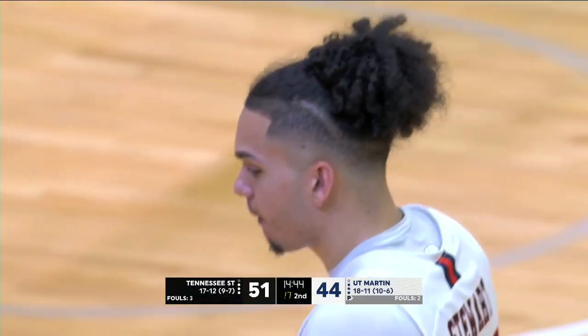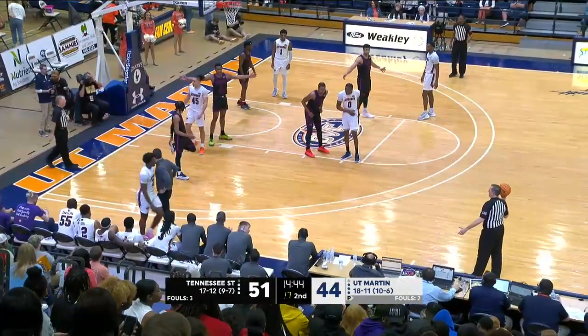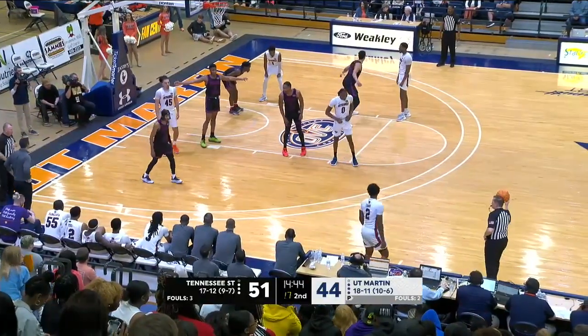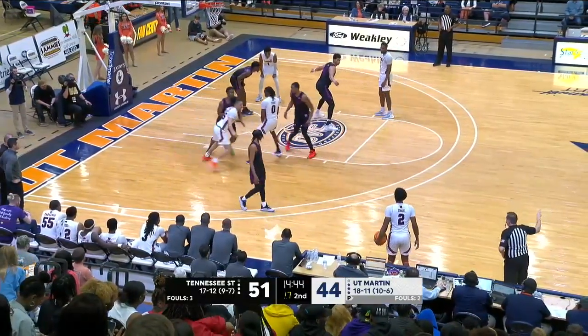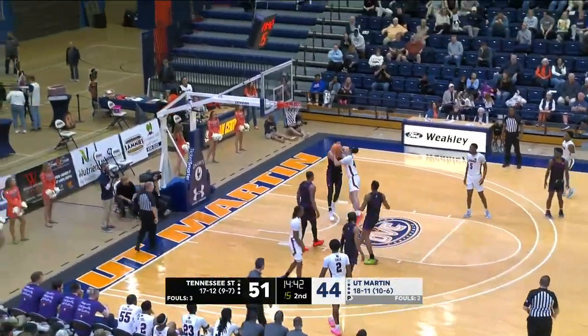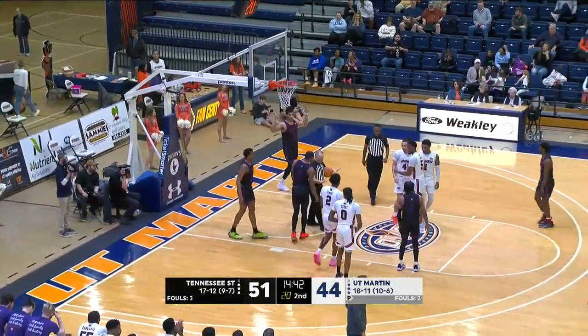7-point lead for Tennessee State. 14:44 remaining in this contest. See what UT Martin tries to do here with Simon triggering it in. Stewart getting it in his hands, and Stewart is fouled as he was trying to go to the basket. Simon, or beg your pardon, that's Christian Brown called for the foul. That's the third on him.